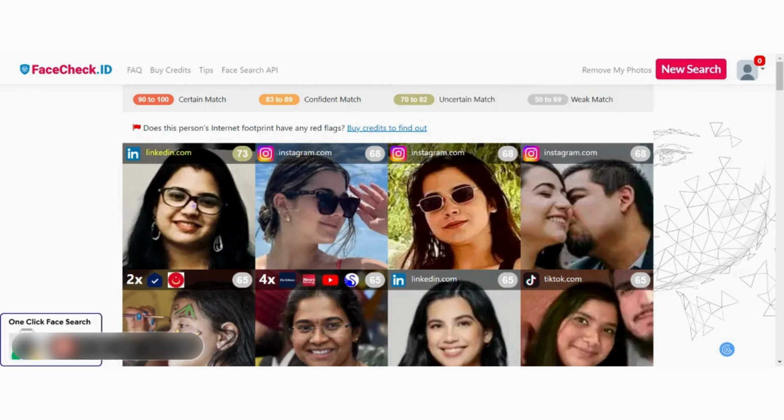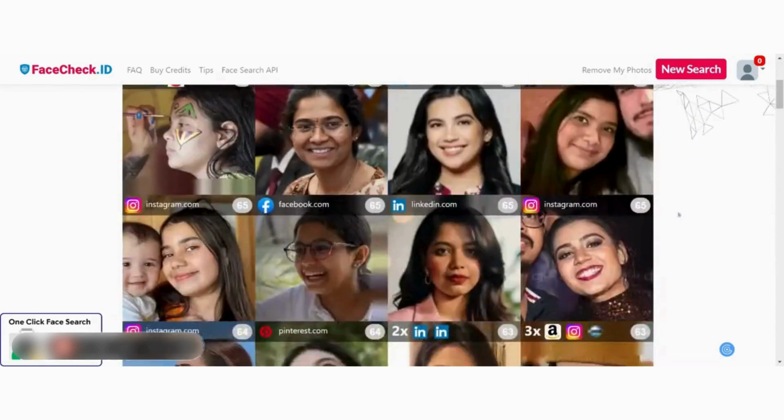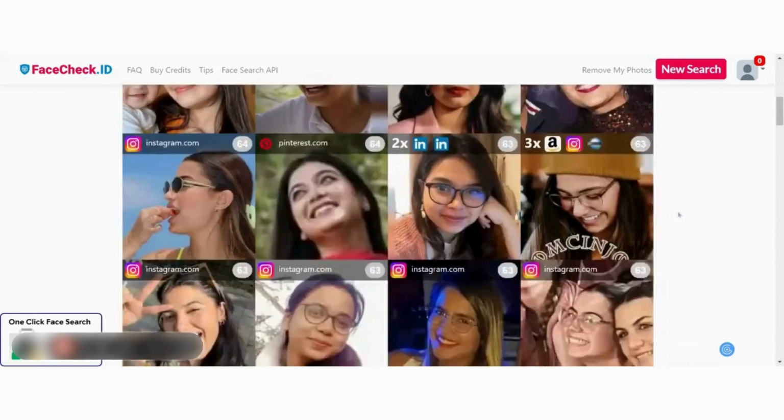So for my results, apparently it has not given me any certain or confident matches, which is surprising because of course as an analyst I use the internet. There's a lot of pictures out there, but it's not picking them up. So right there, there's one flaw that I see.